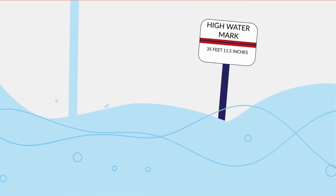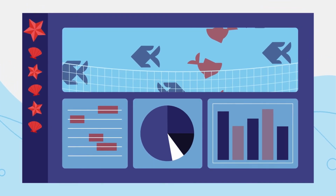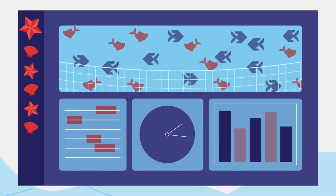Is your data at the high water mark? A data platform that powers real-time decisions could be the flow control you need to draw value consistently from your data. That's a big step closer to using data in real time, as well as meeting your mission more effectively.